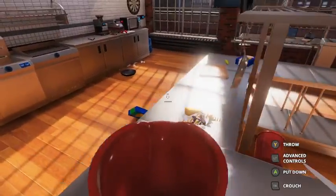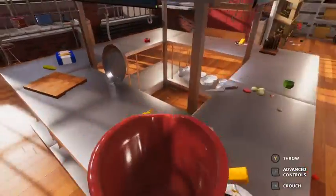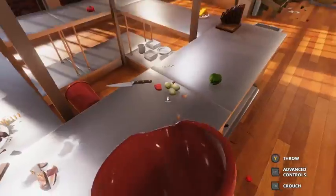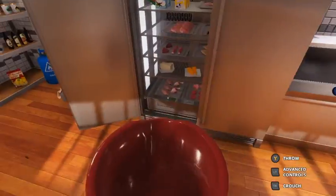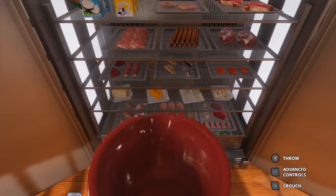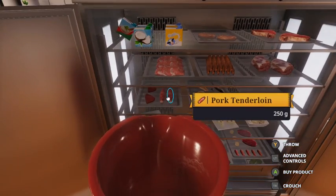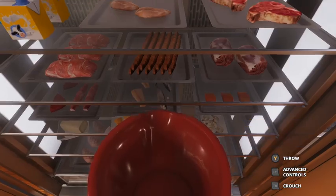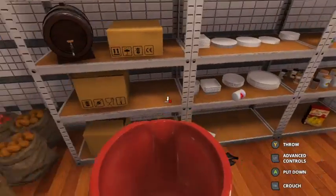We need to clean our station first. Let's just get rid of it that way and move everything away. And exactly what I wanted to have happen. Yes, that. There we go. Perfect. So, thankfully, we have some chicken wings in here. Now, a lot of times you'll need to cut them up. Where are the chicken wings? Pork chops, chicken legs. I know we have wings in here. They might not be in the fridge, but I know they're in the game. So we're going to have to go ahead and get our chicken.